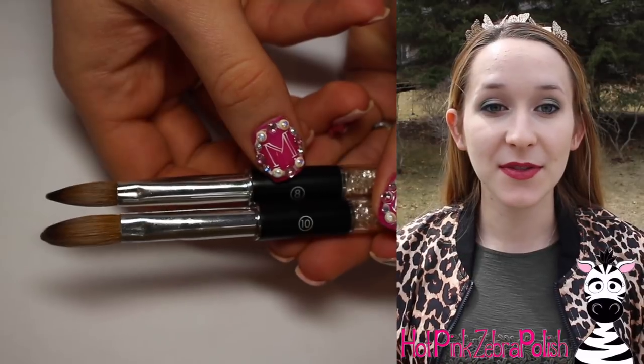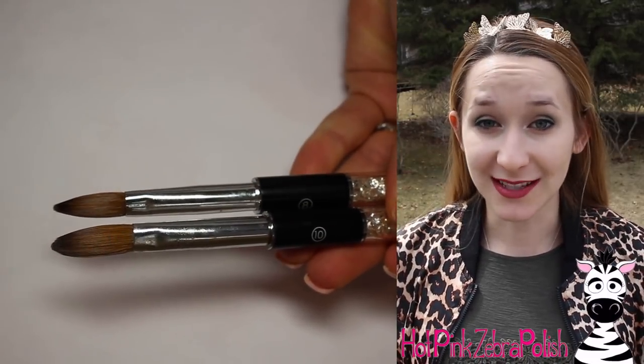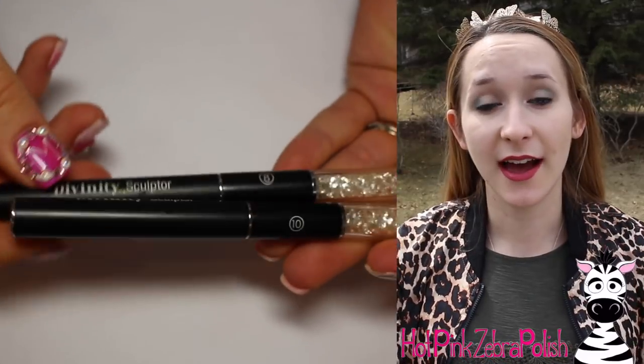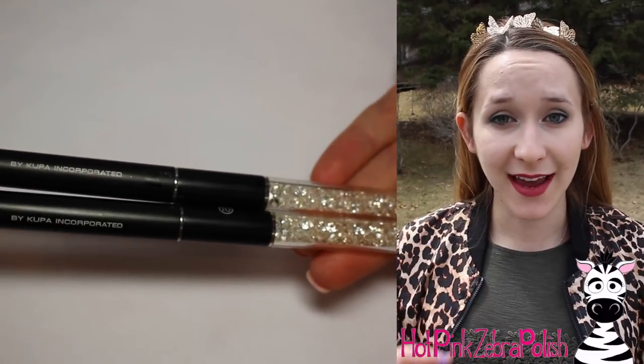That is the one thing, though, about their brushes is they don't go up to a super big size, so if you do love a really nice big brush, probably you're not going to find one that you love, but I love their brushes. They have a really nice cover on them. Like I said, they hold up nice. It's an entirely metal handle, which means that the monomer's not going to erode it and get it all weird and sticky looking. So that's really great. Like I said, favorite acrylic brushes are going to be KUPA's.